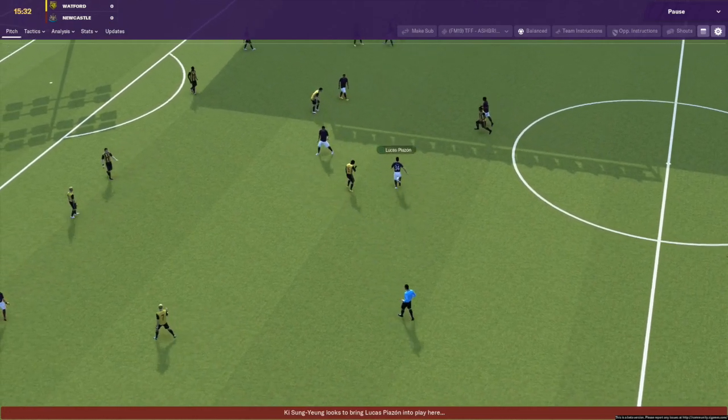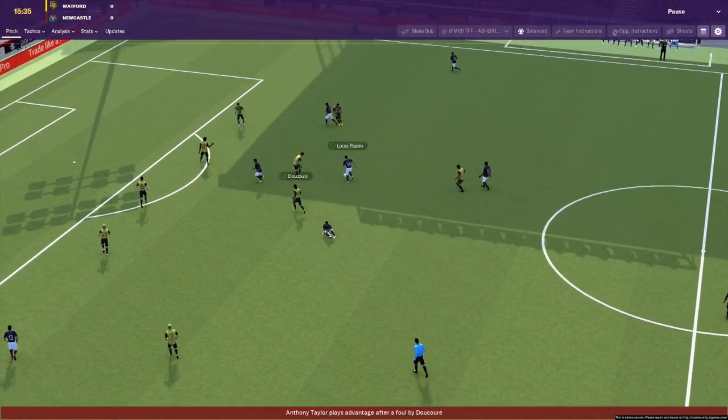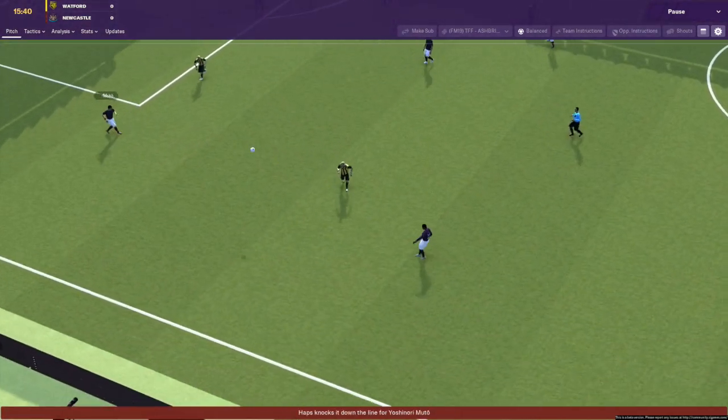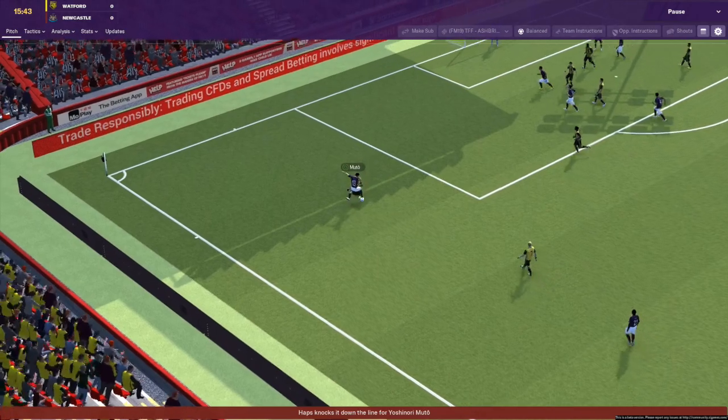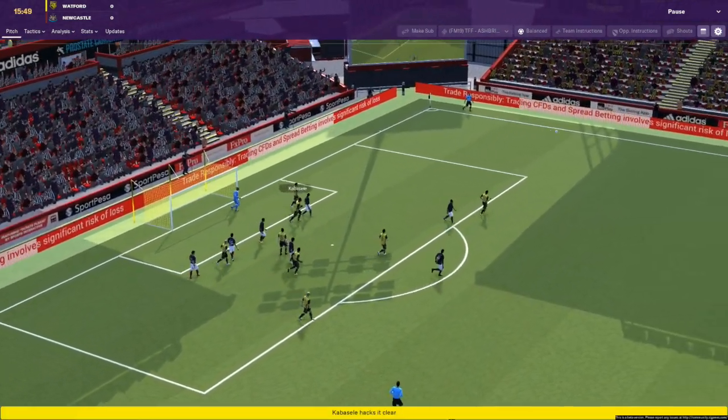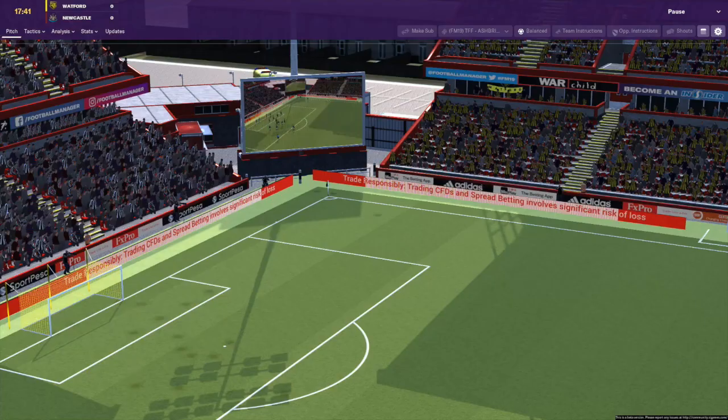Here he is on the ball. He's got Key ahead of him. He's giving it away, but he gets it back. Still going, Lucas Piazon. Pulls it all the way back to Haps at left back. He pushes it forward to Muto. Muto skips a tackle, still going, puts it across to Key, and it's hit the crossbar. We are banging on the Watford door at the moment.